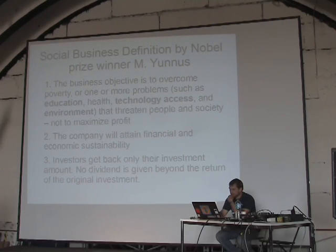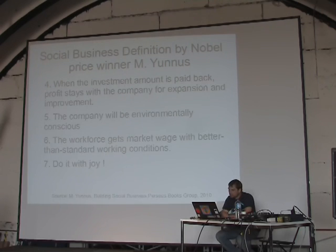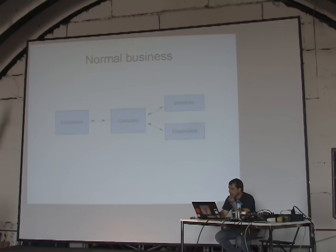And there should be no investors who get more out than they put in. So I think that works very well together. So here, in a normal company, it's very simple. You have your customers, company, and so on.